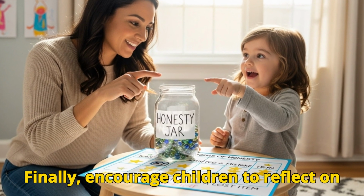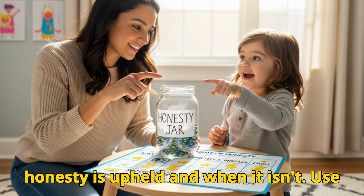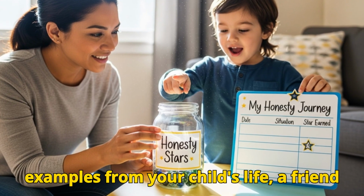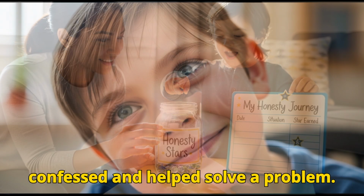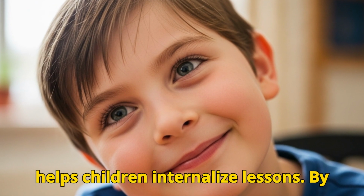Finally, encourage children to reflect on consequences. Discuss what happens when honesty is upheld and when it isn't. Use examples from your child's life. A friend who lied and lost trust, or a sibling who confessed and helped solve a problem. Reflection deepens understanding and helps children internalize lessons.